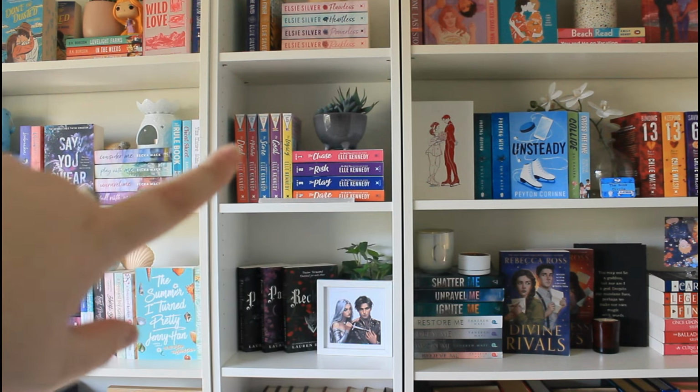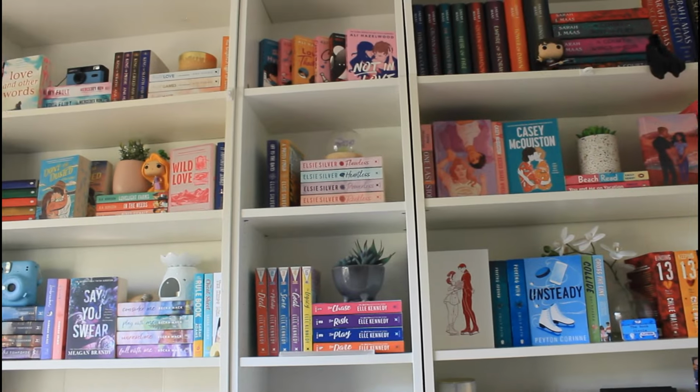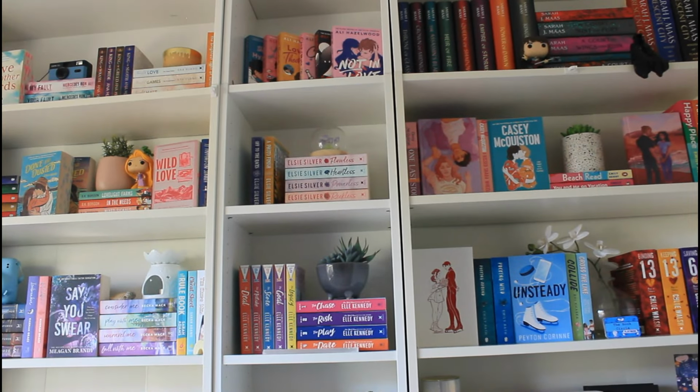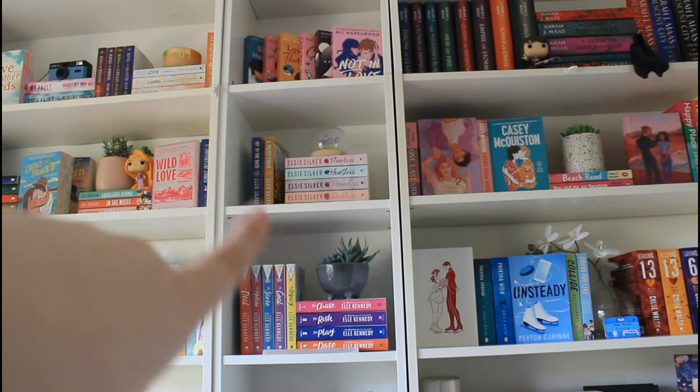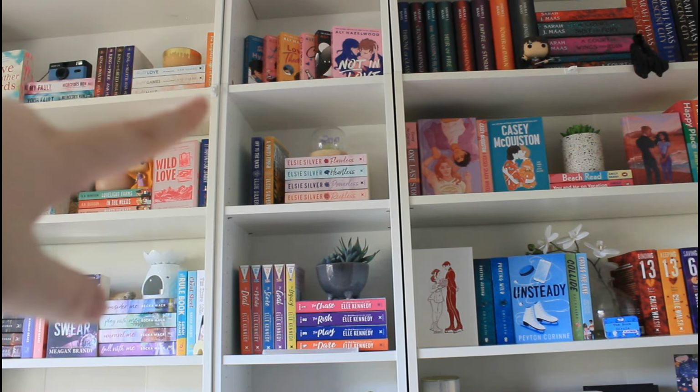This is the Off Campus and the Briar U series by Elle Kennedy. Moving up, we have the start of My Small Town. So this one here is all Elsie Silver. And then right at the top, we have my Ali Hazelwood as well.